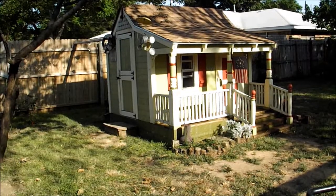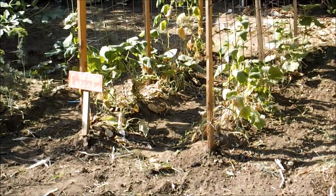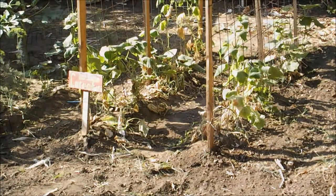Wanted to show off the playhouse I built the girls a couple of years ago. Cucumbers this year have been the worst cucumbers I've ever tried to grow.